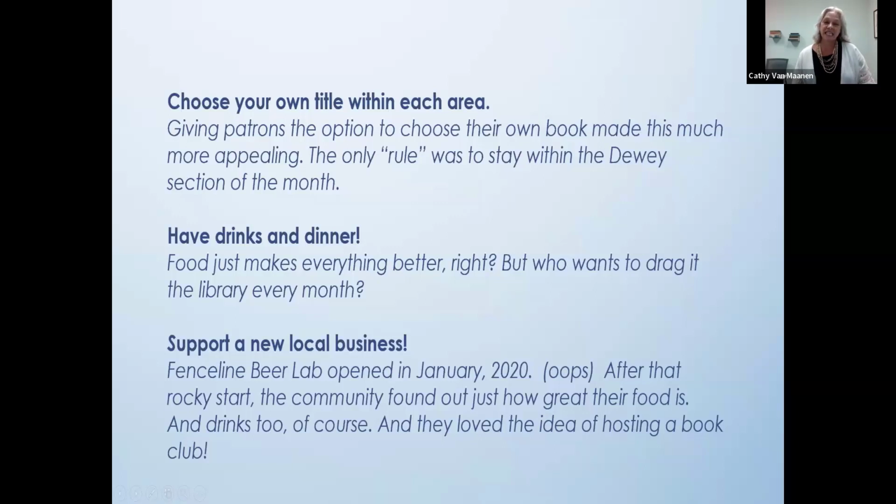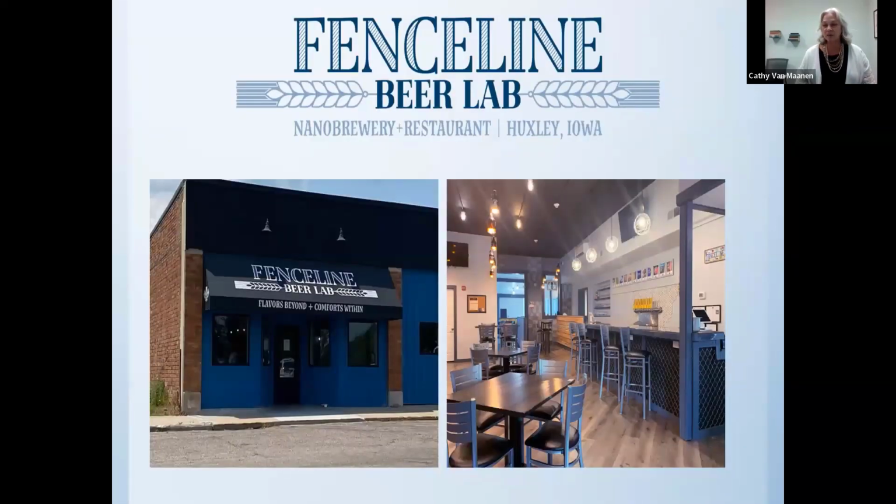But we didn't want to drag drinks and dinner to the library. So we had a great new business in town, Fence Line Beer Lab, that opened in January of 2020 after a couple years of really hard work to fix up their building, to get their brewery going. And then, of course, they were shut down right away. So as a way to promote that small business and help them out, we moved the book club to Fence Line. This is down on Old Main in Huxley on the south side of town. It was a gift shop and a flower shop before it was Fence Line. They did a lot of work in there, and they have a really nice outdoor patio area. So on nice evenings, we've always sat outside, and then we can talk and we don't bother anybody else.